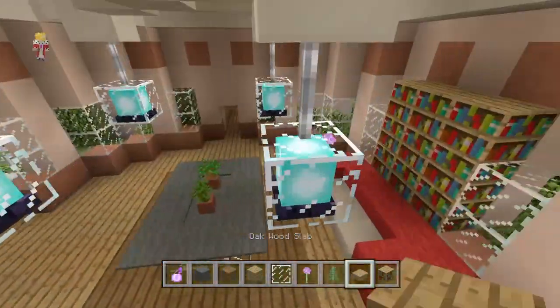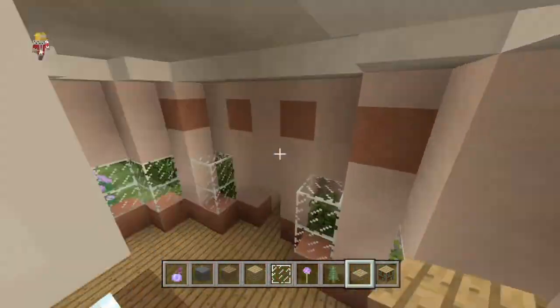Oh my god, is that the villager? I heard a door open. That could have been a villager.